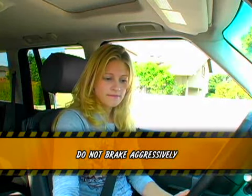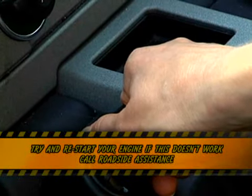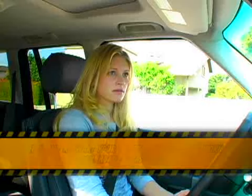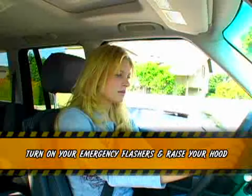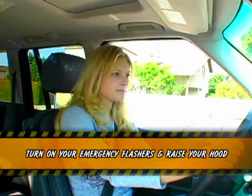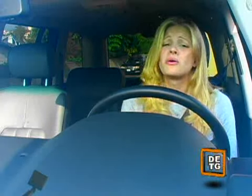Once you're out of the way of the other drivers, try and restart your engine. If it doesn't work, you'll need to call for roadside assistance. Remember to turn on your emergency flashers and raise your hood so that the other drivers will know that there's a problem. Oh, and one other thing. Even if the engine does restart, be sure and get it checked out by a mechanic as soon as possible, okay? You don't want to risk having this happen again.